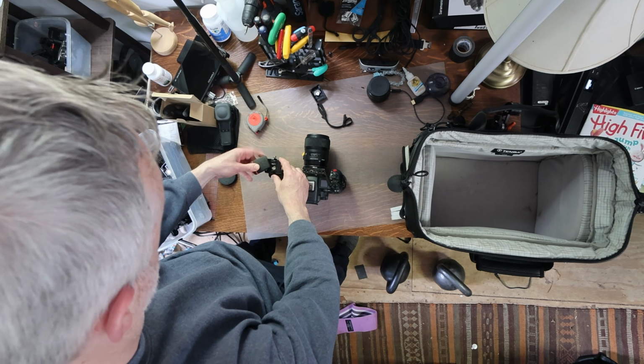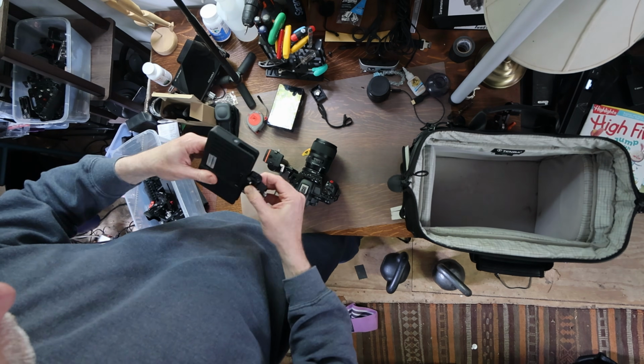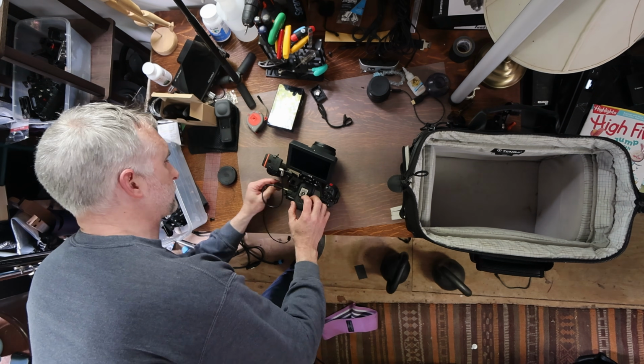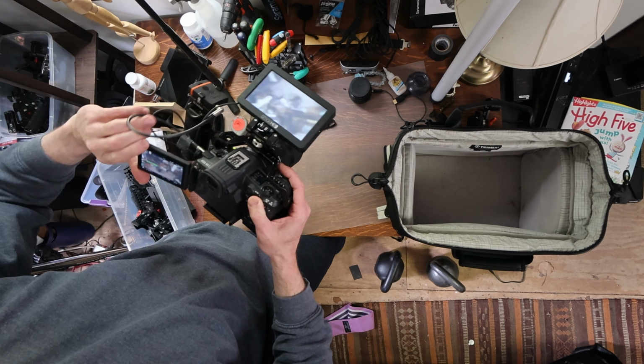So create a system. Understand that creating a system takes time and effort, but it's time and effort away from the set. And once you've established it, you can rely on it to get everything you need to where you're going in good working order and back again. That can really make the difference between your film and ultimately your career.